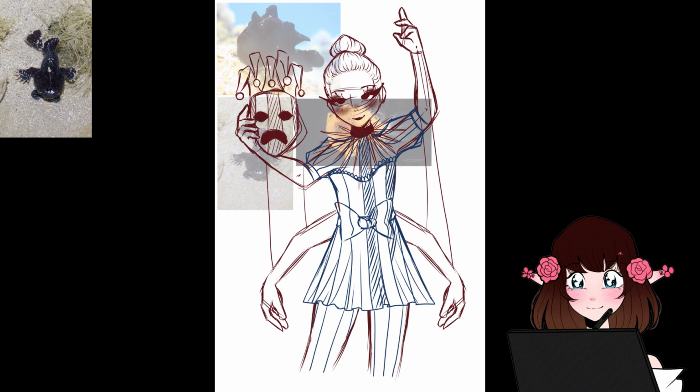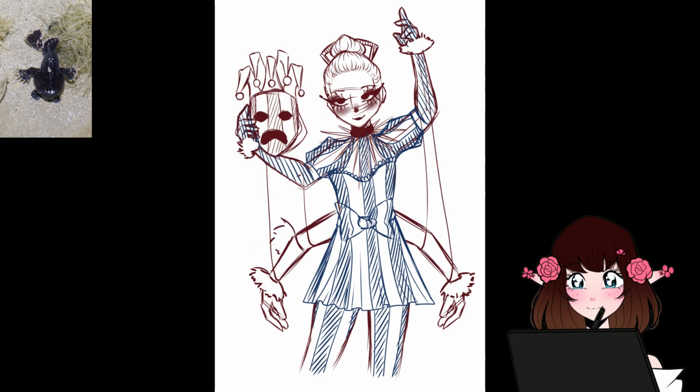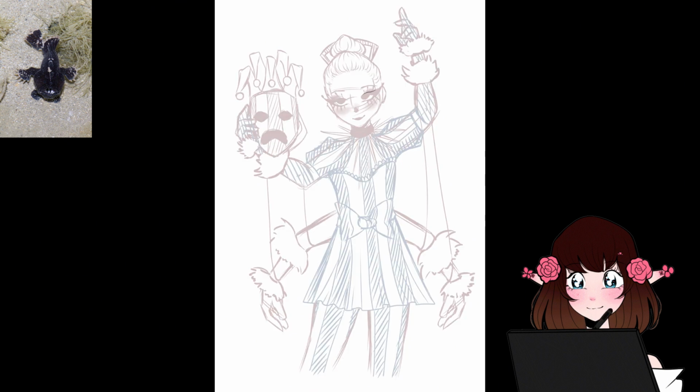I pretty much centered the color palette around a black frogfish I saw that had slight pops of a khaki color. My original idea was to give her a striped sort of design, so she would have black and white, but I ended up completely ditching that because it didn't feel like it matched with the color palette well.